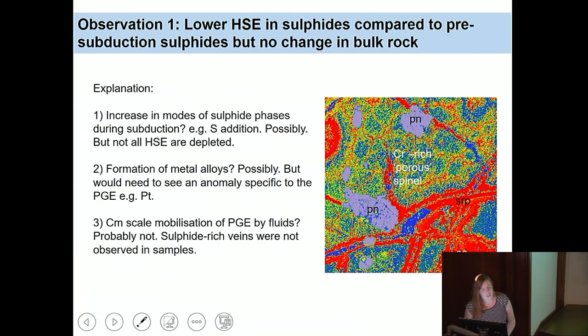So the first observation was that there are lower concentrations of highly siderophile elements in the sulfides compared to the pre-subduction sulfides. There's no change in bulk rock. So why is this? Well, it could have been that there's been an increase in the mode of sulfide phases during subduction. So then we would have had sulfur addition. This is a possibility, and in fact we see sulfides overprinting chromium-rich spinels here. But then we would expect to see a depletion in all highly siderophile elements, which we don't see.